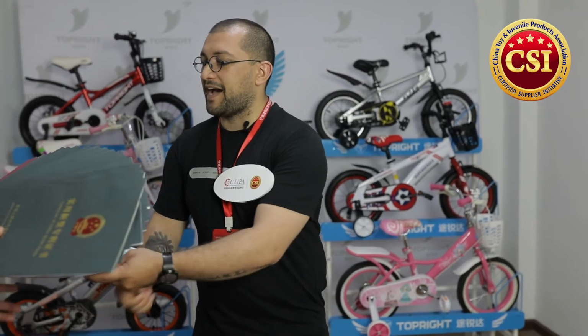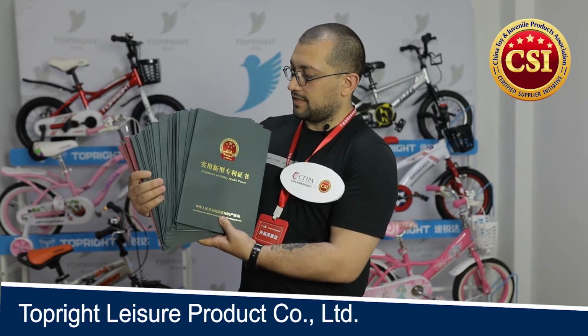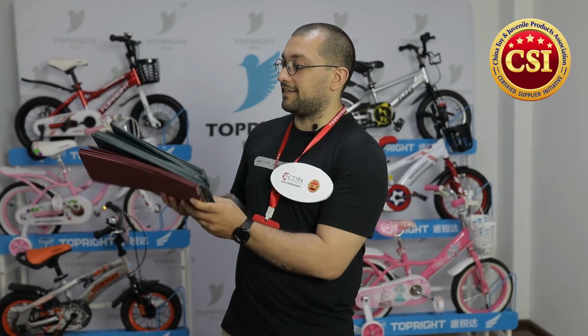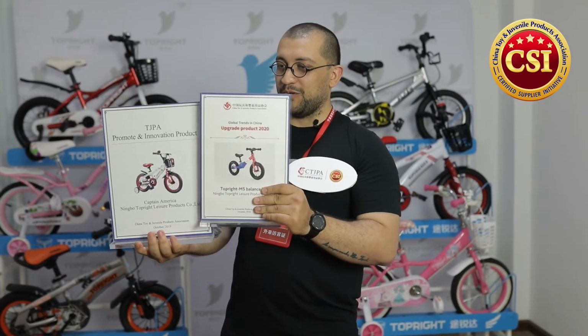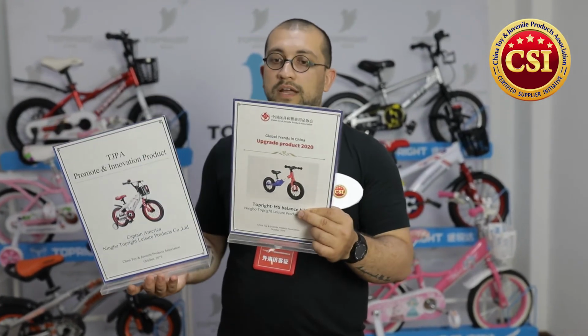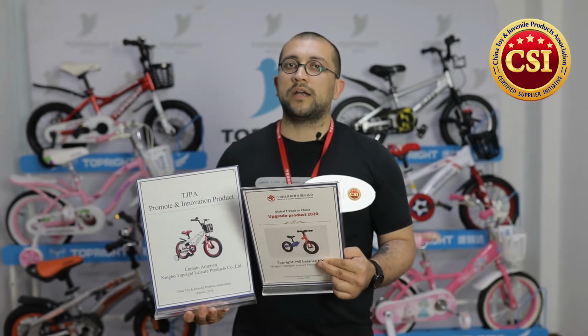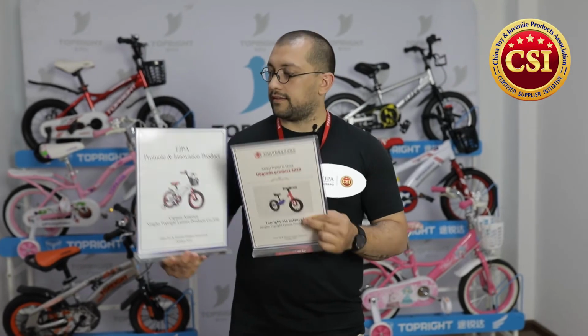And let me show you some of the patents here. So like we mentioned, they've got more than 370 patents on their name. This is the hard proof of the patents. And let me show you some of the awards. Here we go. They have been awarded several awards by China Toy and Juvenile Product Association here, and TGPA here, as you can see. Basically, in a word, Topright has all the certificates that the customers require, based on the export markets. So if you have any queries, anything like that, here, this is the proof.